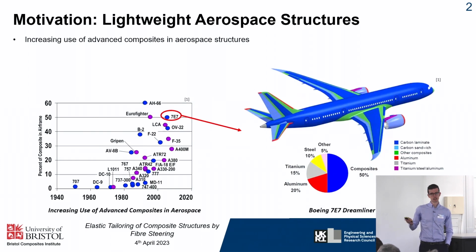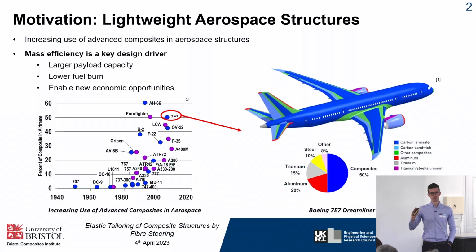In both the civil and defence sectors, we see certain aircraft such as the Boeing 787 Dreamliner using a significant amount of composite material in primary structures such as fuselage, wing sections, and ailerons. So in terms of enabling new aircraft, one of the key design drivers is mass efficiency. If we have mass efficient structures, in the case of, say, launch vehicles, this will allow for larger payload capacities, or in the case of aircraft, this will allow for lower fuel burn and a more sustainable aviation. And overall, it will enable new market opportunities and more economic growth, which is always a good thing.